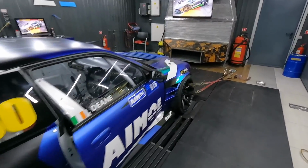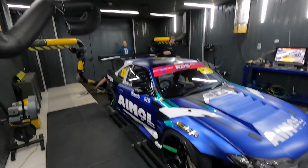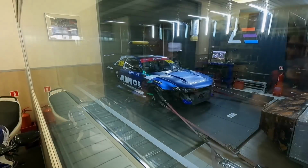Okay, so the car is strapped down on this dyno. It's probably one of the nicest dyno rooms I've seen. Really tidy and clean, just like this entire place. So yeah, we're not doing anything crazy today, just checking that it's running nice on the fuel, and if there's any small tweaking to do. So we'll see how it goes.